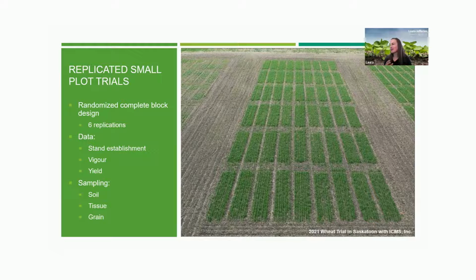We typically set these trials up in a randomized complete block design with 6 replicates. The purpose for this is to try and control for some of the inherent site variability that may mask some of the crop responses that maybe you wouldn't pick up if you were conducting these on those larger scale non-replicated trials. So for the data, we collect measurements based on our research questions that include maybe stand establishment, vigor, we can do canopy greenness assessments, and of course yield.